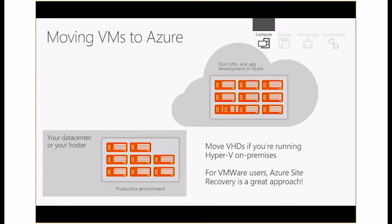Very important to point out, this is not only Hyper-V, this is also VMware, this is also physical instances. So the great thing that Microsoft has done is, if you're migrating a workload in under 31 days, Azure Site Recovery is actually free to do so within that time period. So again, a great tool you have in your pocket that's free to help get your workloads uplifted to the cloud.